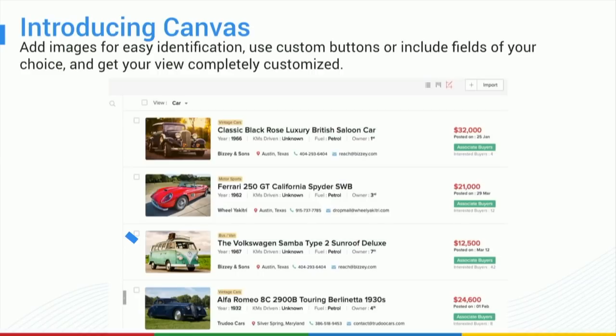We have richer customization, the first of which is Canvas. If you remember, the way your leads screen used to look, whether you sold cars or homes or widgets or whatever, it was the same. It was just text columns, and maybe you could hide some columns, and maybe you could have more columns than others, or you could reorder them, etc. But that was about the only customization that you could do in your view for your products, for your leads, for your customers, for your orders, etc.